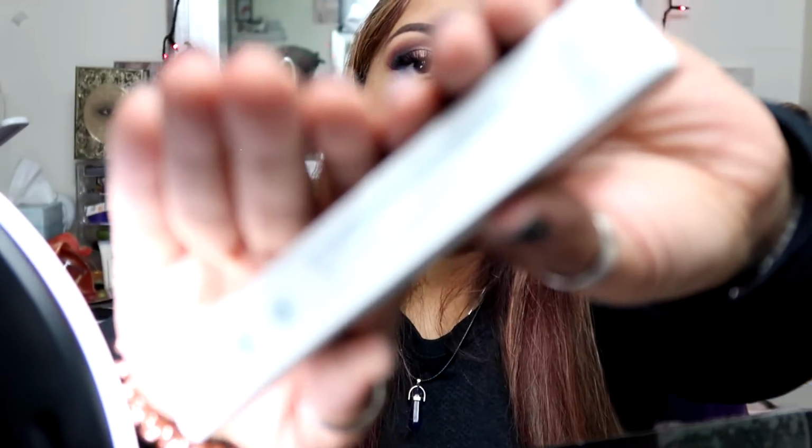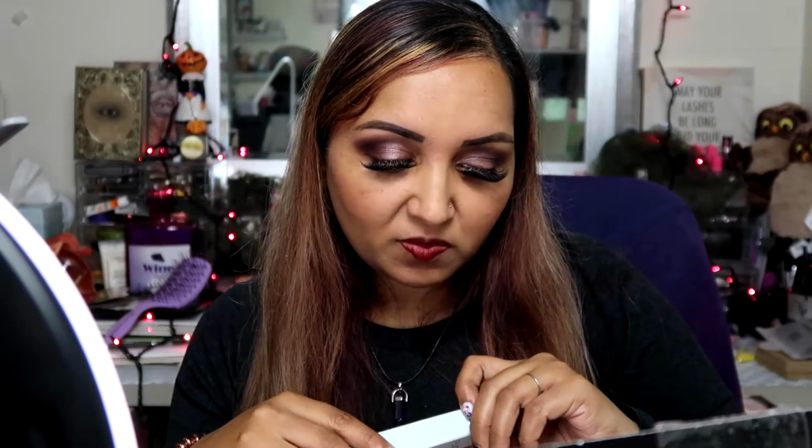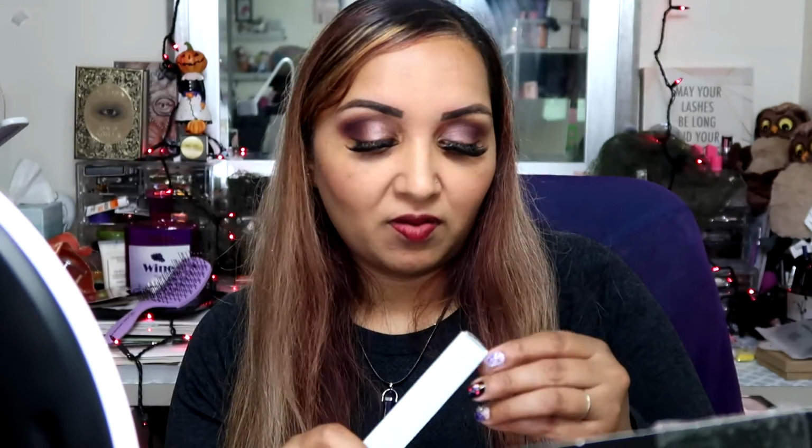It's right here. Fully Charged Mascara, powered by magnetic technology. A polymer matrix that wraps a positively charged elastic veil around each lash, instantly separating, lifting, and defining for unparalleled performance. So it's just a good mascara from Pure Cosmetics. And this retails for $22.